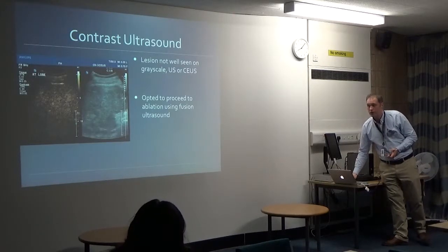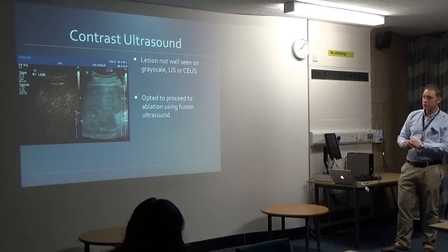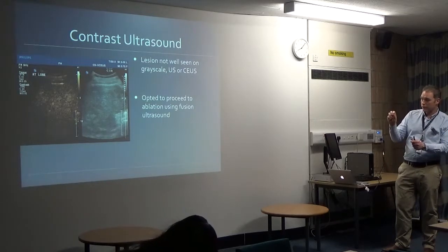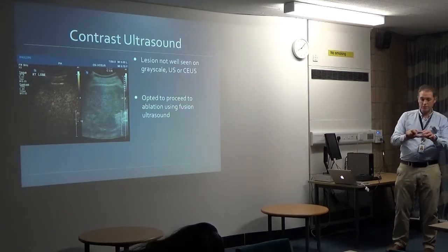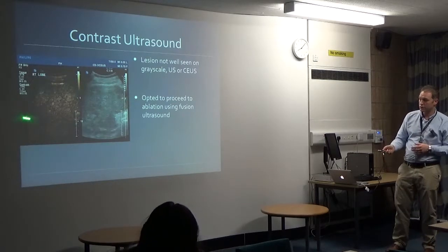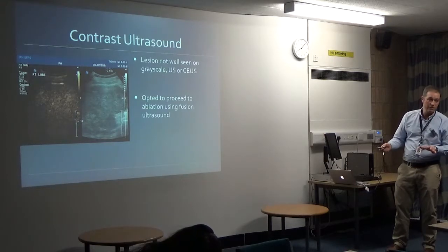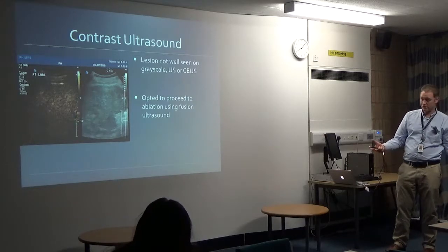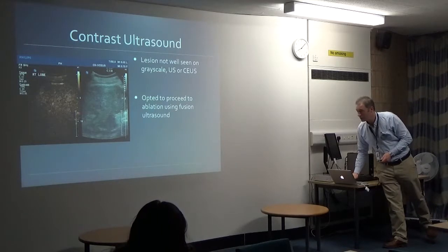But we couldn't see it with ultrasound, and this machine that we have on loan also enables us to do contrast ultrasound. We can inject tiny little bubbles and it will act almost like a CT scanner, so we can see if something has a great blood supply in the liver, like a tumour, and it'll light up on the contrast ultrasound. In this case, because the patient had a bit of a fatty liver, it didn't work, so we still couldn't see it using contrast ultrasound. So we were really getting a bit desperate that we wouldn't be able to treat this patient.